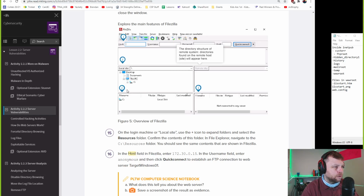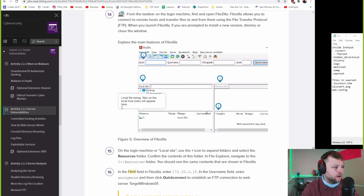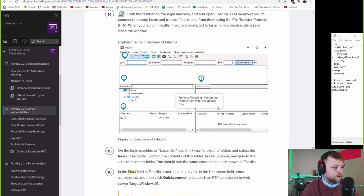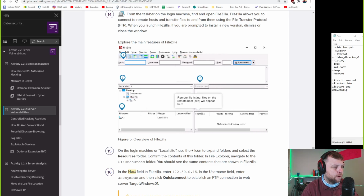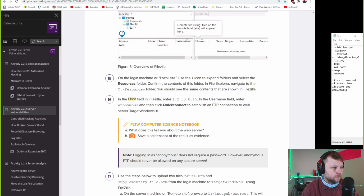Okay, the files on localhost will appear here, and the remote files on the remote host. So the remote directory structure and then files. This is like your machine you're on now, and this is the one you connect to. So FileZilla is about connecting to other machines.